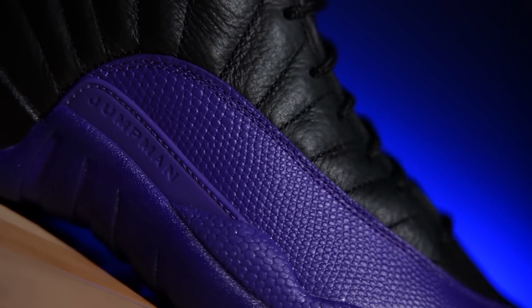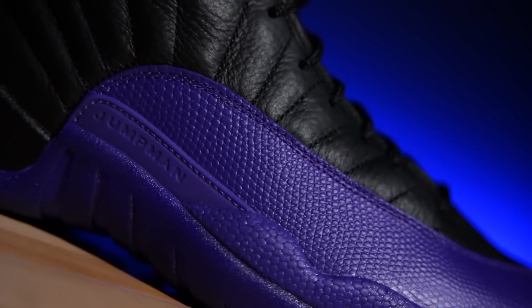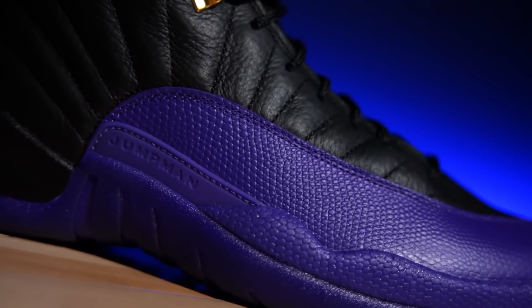Now moving on up to the upper, it's all leather everything, which is one of my favorite things ever, especially when it comes to footwear. So again, if you're looking for a basketball shoe that's built tough and not built like modern shoes, this is an option. It's just gonna be a little stiff to start.